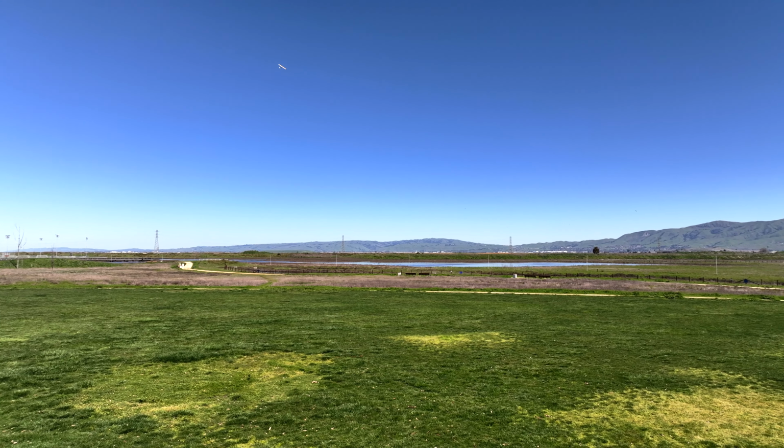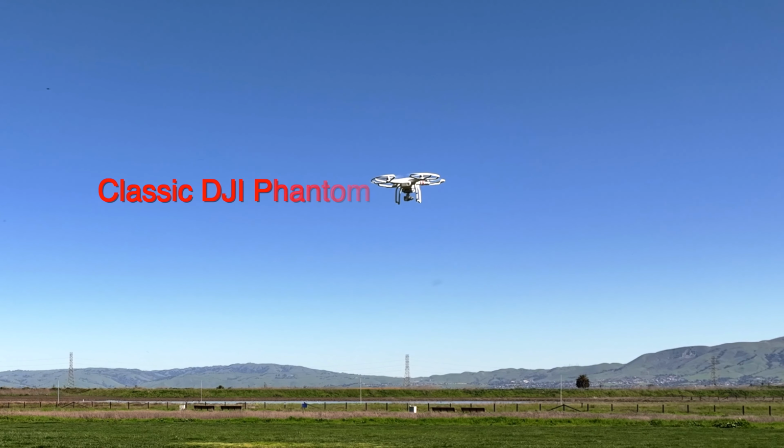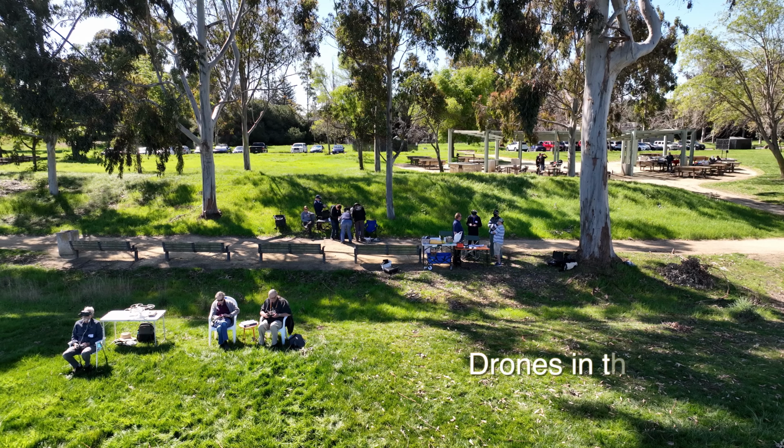I carefully scanned the ground in my search area to no avail. Others returned with no success as well. For all anyone knew, the uncontrolled plane could have flown out of the park and crashed into the bay.